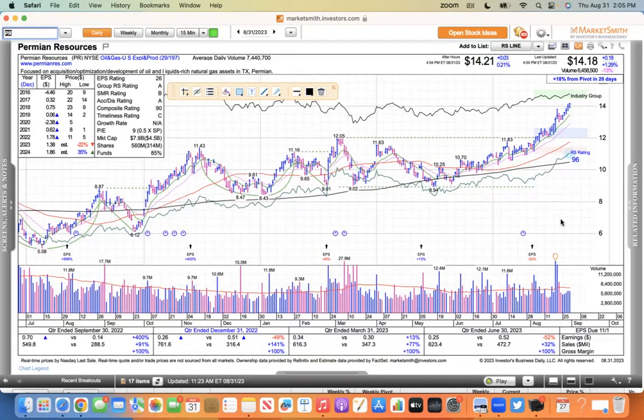I'm surprised how much this one has moved for me. So I'm still holding it. No, I'm not taking profits yet. I'm just going to see what it makes of Permian Resources.